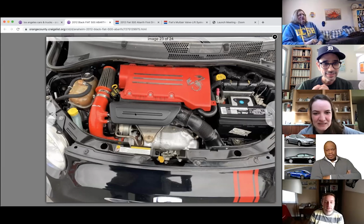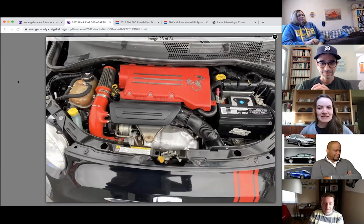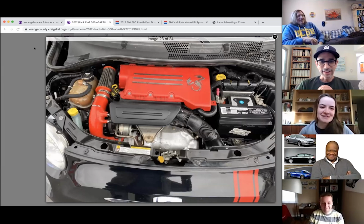I'm always suspicious of vehicles that have aftermarket stuff on. Well, I mean, a lot of the stuff on the LA Craigslist in this price category, this was the least aftermarket I could find. Oh, yeah. So, in my defense. All right, thank you, Annie. I like your choice. It's a little outside the box. Thanks. I wasn't thinking 500 a Barth. No one is. But it's great.